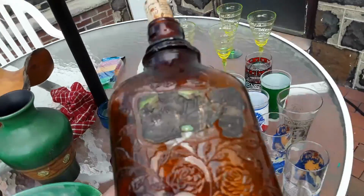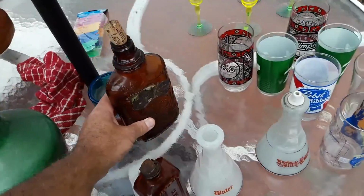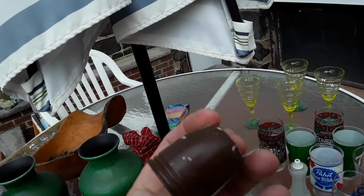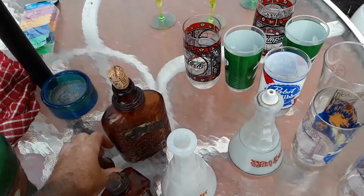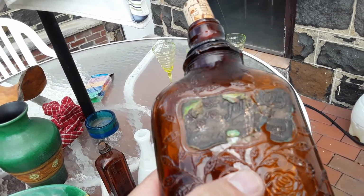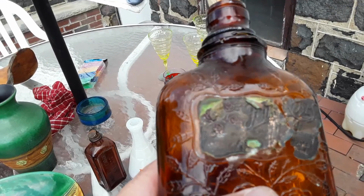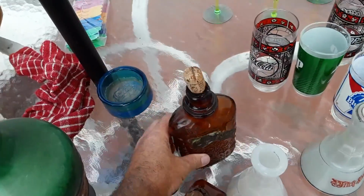This is a whiskey bottle. This says Four Roses, Frankfurt. You know what? This goes with this. So it might not be unusual to have the top that you can use as a shot glass for the whiskey. But this has a partial label. I'll figure out exactly what it is later when I go inside. It says Four Roses, straight something whiskey, Frankfurt. All I know is this goes with this.